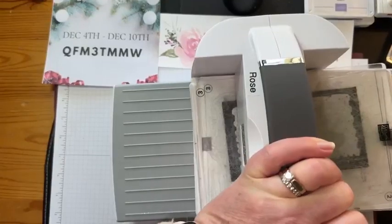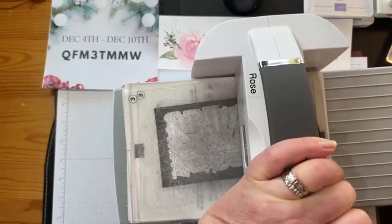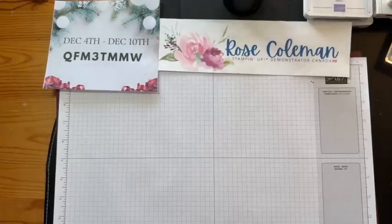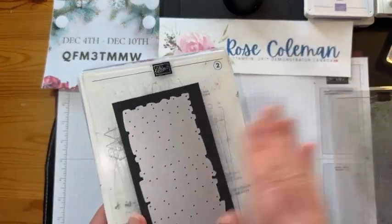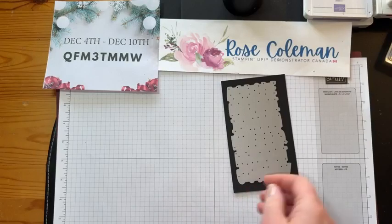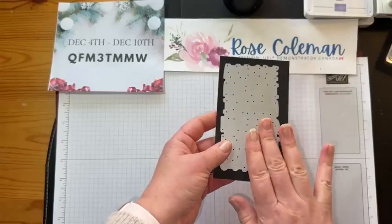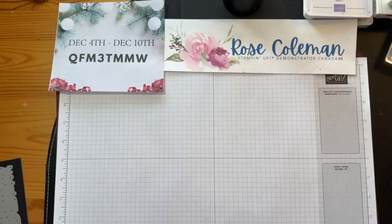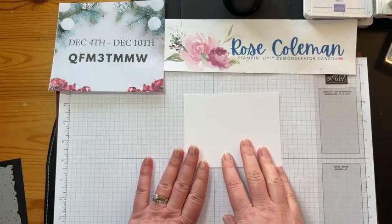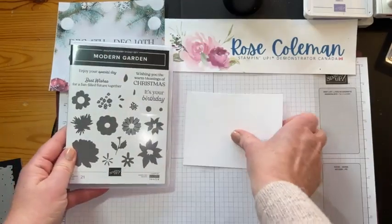So I'm going to go forward, and I just might come backwards too, just to make sure I've got all the little parts cut. All right, so we're done with that. Let's see. Swipe that onto my desk, easy peasy. And we're going to spell a word first. We're going to spell, actually no, we're going to put this aside and we're going to do some stamping first. I'm going to bring in a piece of basic white, 4 by 5 1/4, and we're going to do some stamping using the Modern Garden.